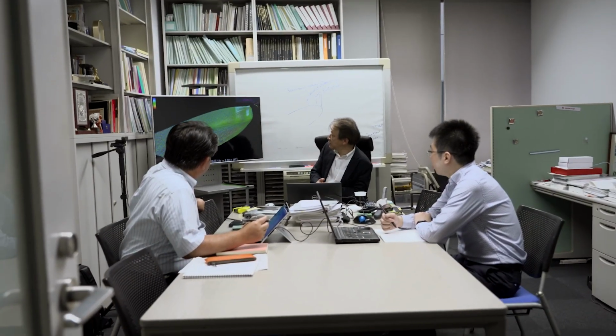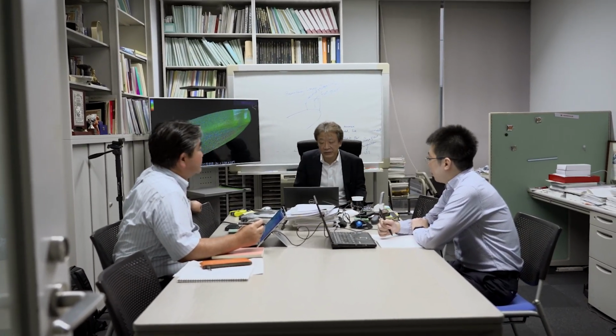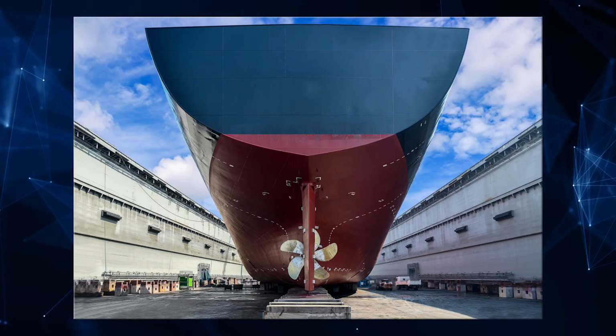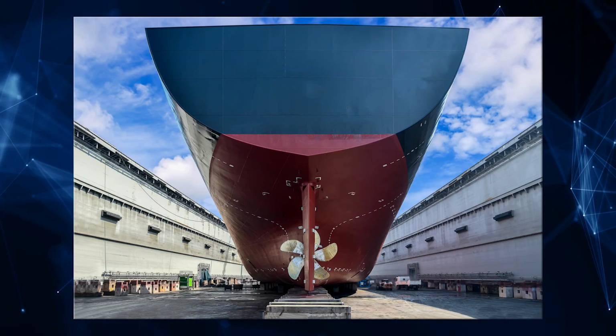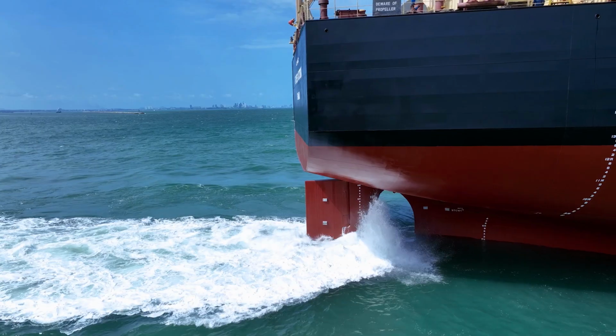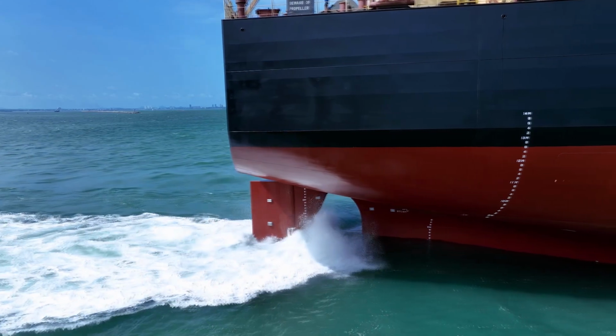A team at the Shipbuilding Research Center of Japan, in collaboration with Professor Chisachi Kato at the University of Tokyo's Institute of Industrial Science, wants to replace the entire testing tank apparatus with a virtual one using numerical simulations. Their virtual water tank must faithfully reproduce the shape of the ship and, more importantly, the exact water flow around it.